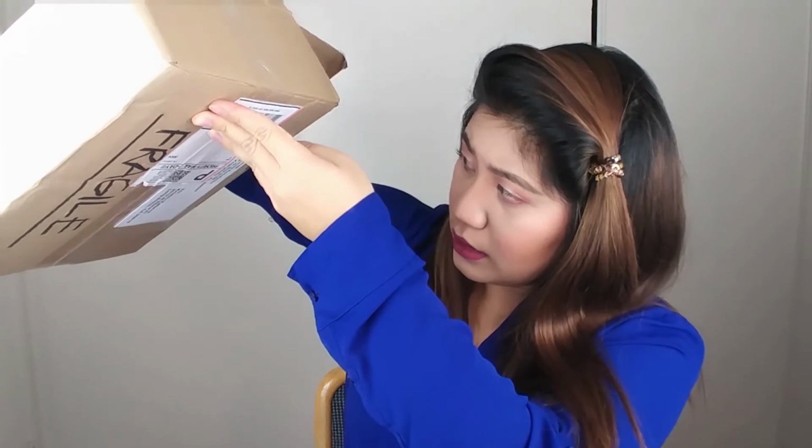Ito sa malaking box na galing kay Sis Dane Escalante, yung napanalunan ko sa giveaway niya. Ako yung pangatlo, yung una, ang napanalunan is BoxyCharm na box, tapos brush holder, yung acrylic. Yung pangalawa naman na nanalo, brush holder, acrylic, saka extra goodies.